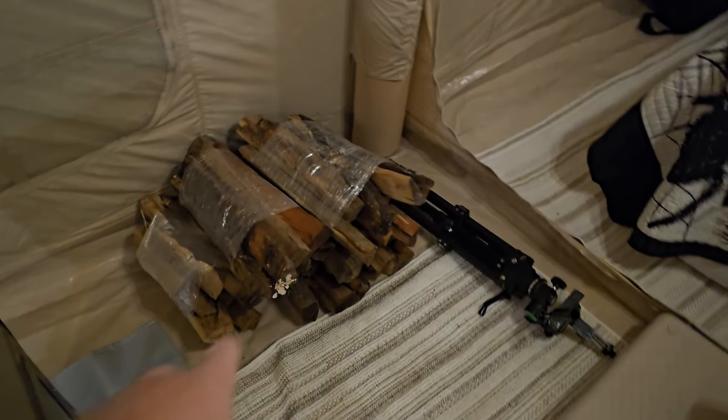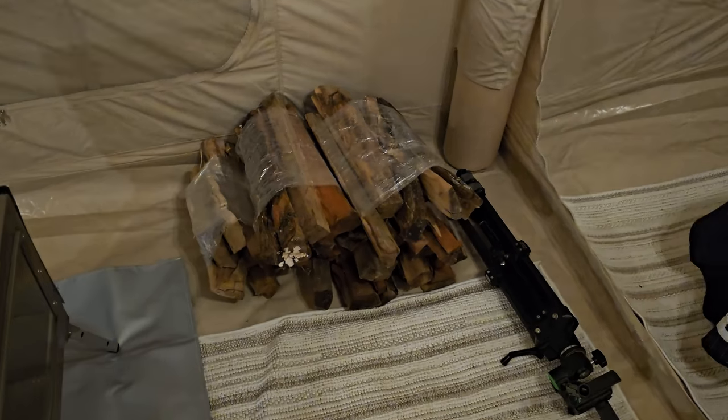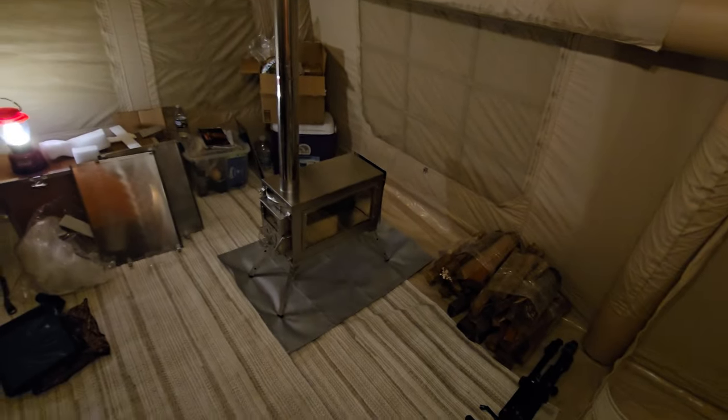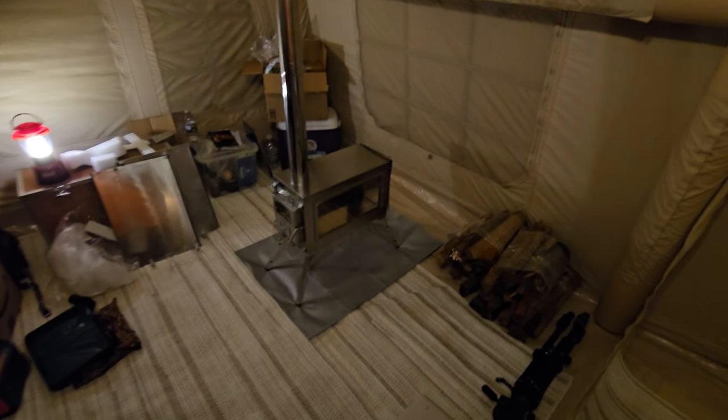This is the wood I got. All this wood right here, which is not very much, $39 for that. These are the smallest bundles I've ever seen in my life. So this is how that stove looks right there. It just goes right up through the roof. We got our chairs right across. So as soon as I get this thing sparked up, it ought to warm it up pretty good in here.